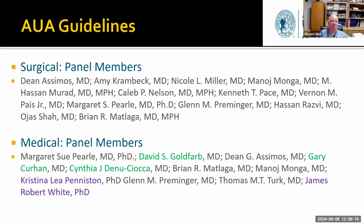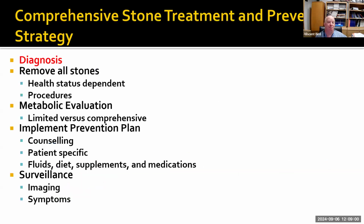I think it's important to understand that these are the AUA guidelines panels. The reason I show them to you is that you can see, of course, the surgical panel really comes from the group of urologists that make up our world of urology. But for the medical portion of this, the panel is quite diverse, with urologists and a group of nephrologists, which I'm sure you all know well. Dr. Pennison is actually a PhD in nutrition, and Dr. White was involved for reasons of statistics and evaluation of statistical analysis. So I think you can see that a good multidisciplinary effort has been put into this.